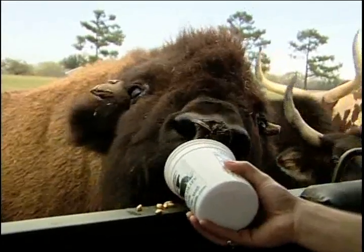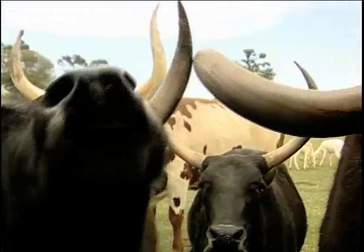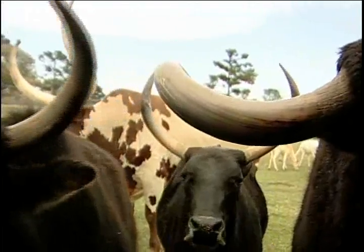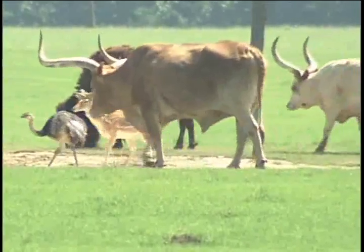Now, the one thing you have to watch out for with the cattle is if the food goes into their nose, because when it comes back out, it's going to be 3 times as fast and twice as wet. You guys have had enough. There are lots of animals to see out there, so you want to see what else we can find?